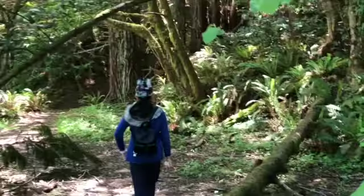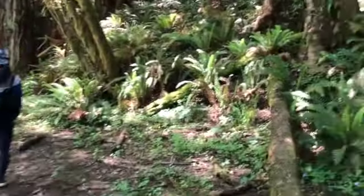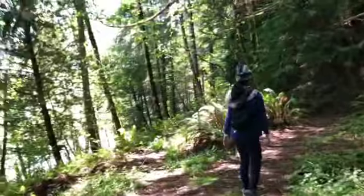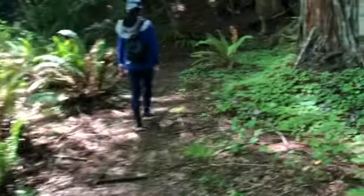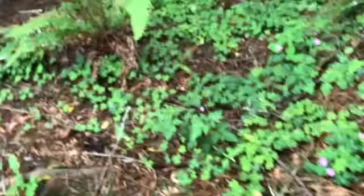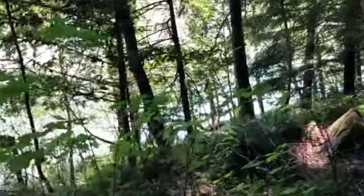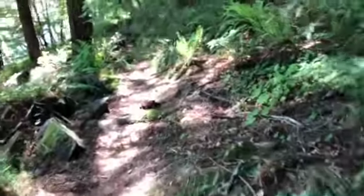We followed a trail through the woods that runs parallel to the river, and you can see the river from the trail. As you can probably tell by now, or will soon, this is an unmaintained trail.